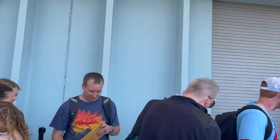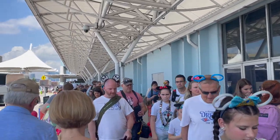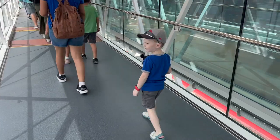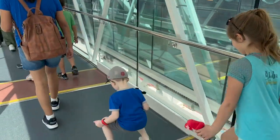They were calling groups by port arrival time, so we waited for our 12:15 group to be called, and then we went inside to go through security and check-in. This process took about 30 minutes for us, and then we waited in a holding area for them to call our boarding group number. Our total time through this process was about 1.5 hours. Excited? Here we go!